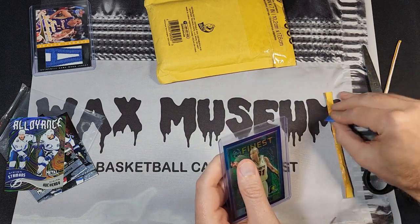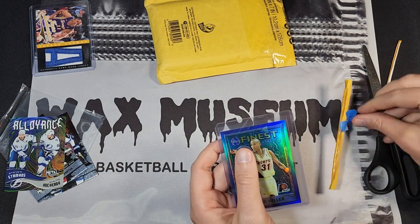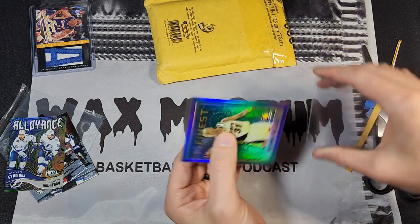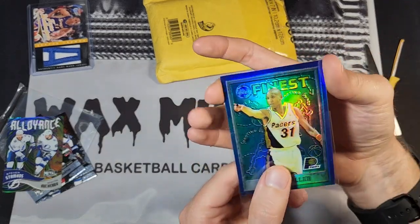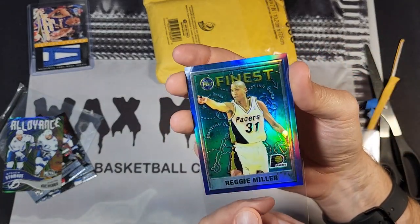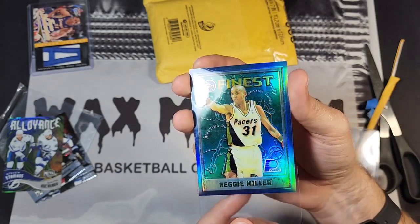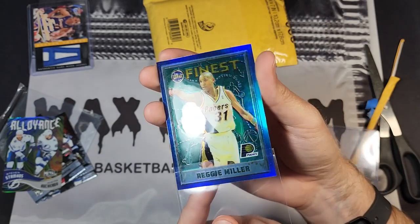But anyway, the next card, though, I would say was pristine. And that is a 1995-96 Topps Finest Refractor of one of my favorite players of all time, Reggie Miller. And this was another eBay purchase in the $25 to $30 range, and that really seems to be my sweet spot when it comes to eBay pricing.